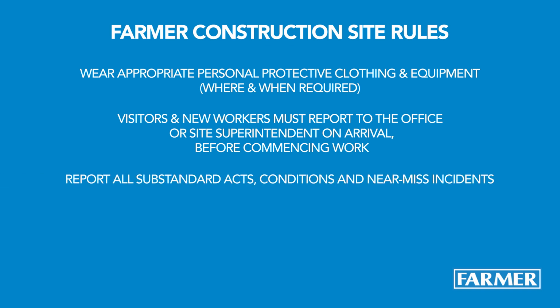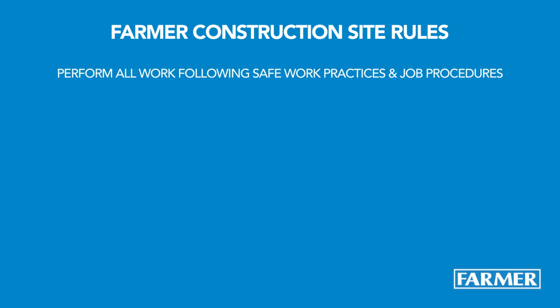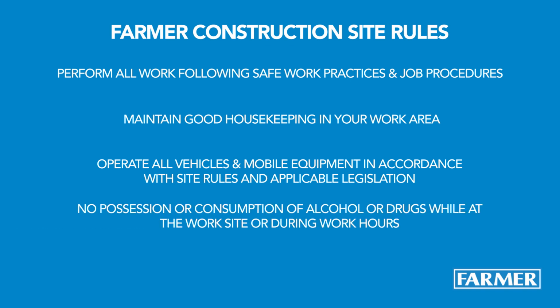Report all substandard acts, conditions, and near-miss incidents. Report all injury or damage, incidents, or accidents immediately. Perform all work following safe work practices and job procedures. Maintain good housekeeping in your work area. Operate all vehicles and mobile equipment in accordance with site rules and applicable legislation. No possession or consumption of alcohol or drugs while at the worksite or during work hours.